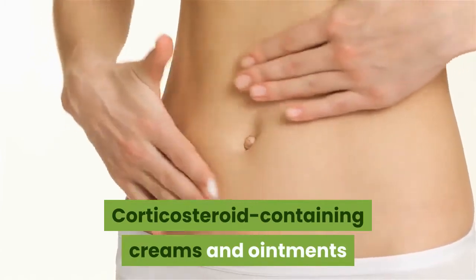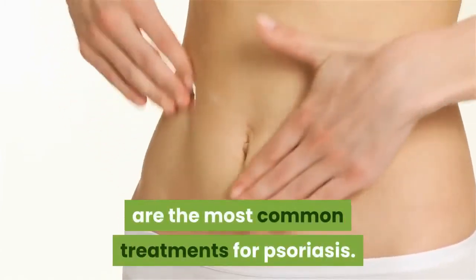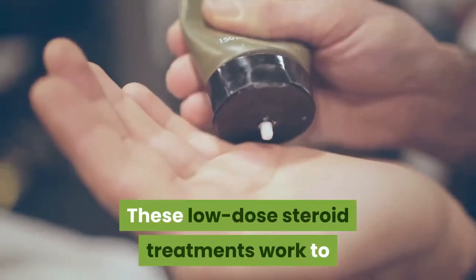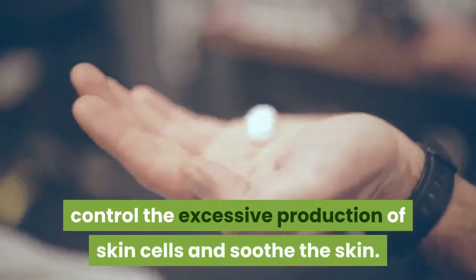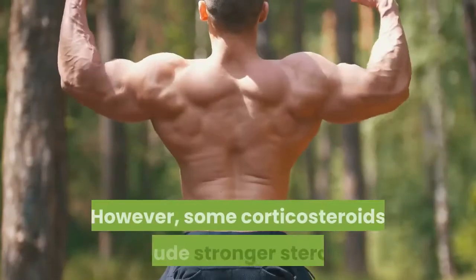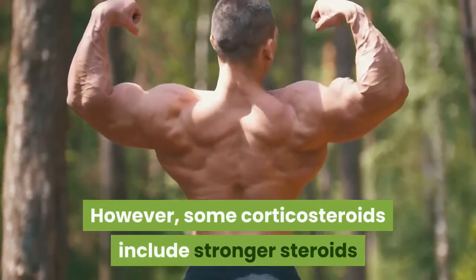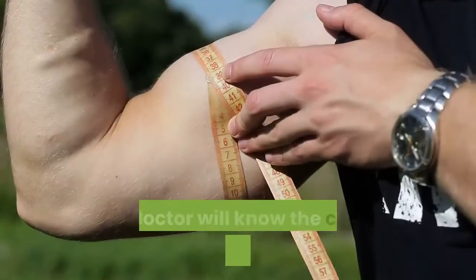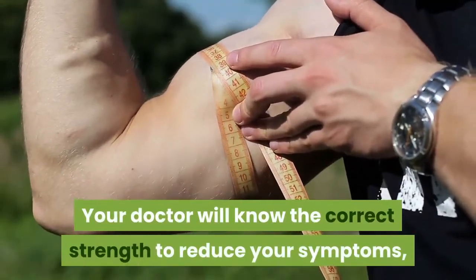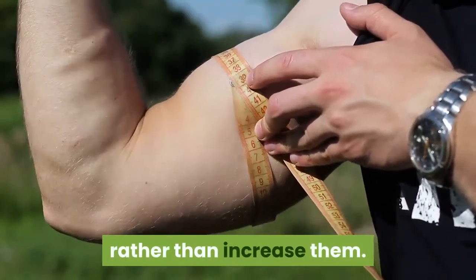Corticosteroid-containing creams and ointments are the most common treatments for psoriasis. These low-dose steroid treatments work to control the excessive production of skin cells and soothe the skin. However, some corticosteroids include stronger steroids that may actually make your symptoms worse. Your doctor will know the correct strength to reduce your symptoms, rather than increase them.